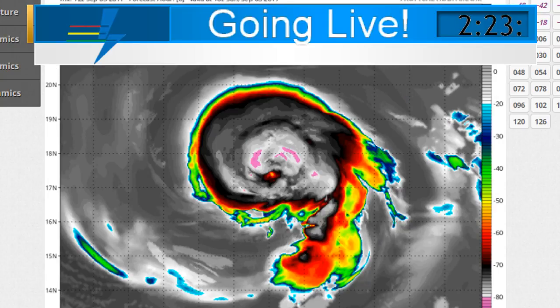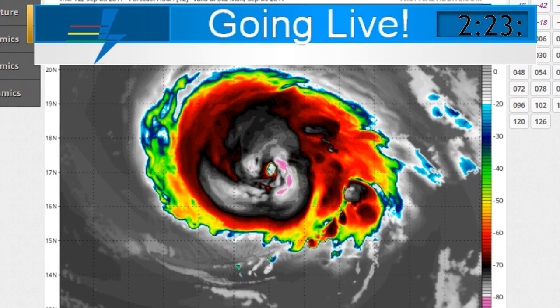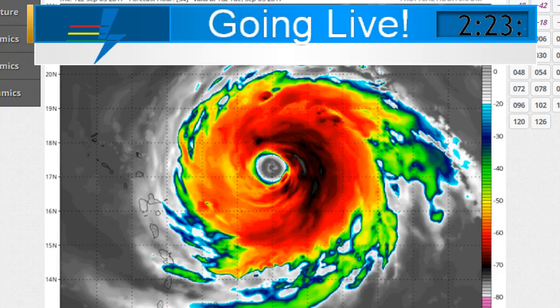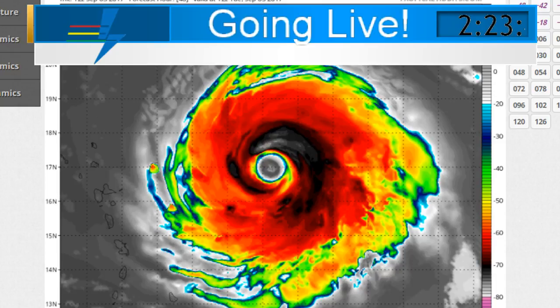So here we are about 6 hours from now currently, and this is what the HWRF says this storm is going to look like. And this is, I think, a fairly accurate representation. The eye doesn't want to pop out. HWRF saying that within the next 12 hours that eye will finally pop out. But here's the funny thing about the HWRF. Every hurricane looks somewhat like this by the end of the run for the simulated satellite.